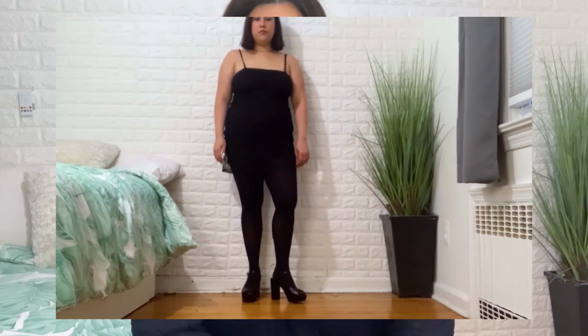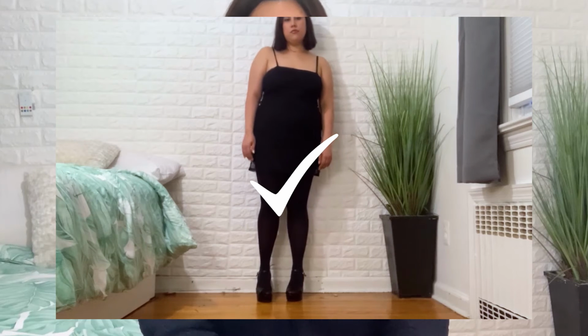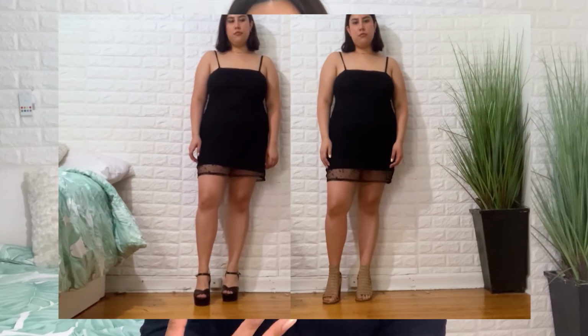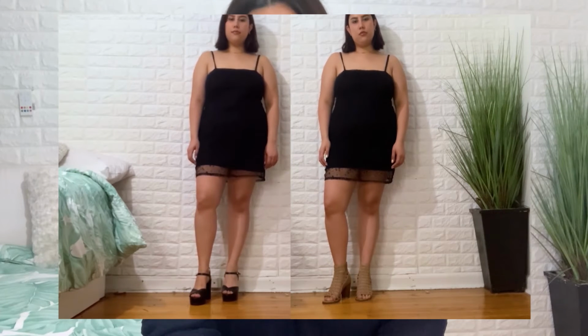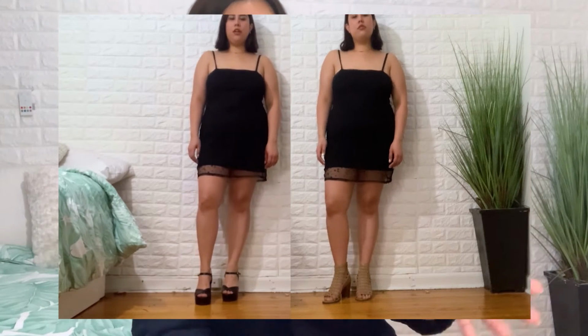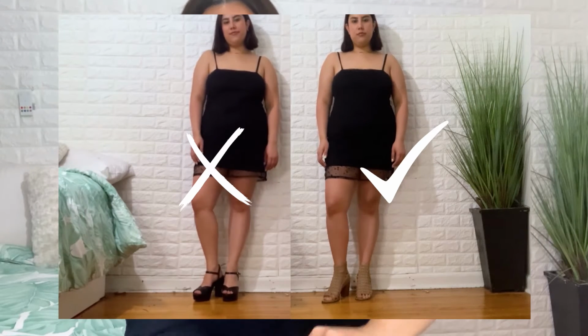Another trick that I have is if you're wearing a dress with tights, just make sure the tights match with the shoe. If you are not wearing tights, just make sure your shoe matches your skin tone. It would create the illusion from the hemline to the bottom of the shoe, and so it's gonna make your legs look longer by extension.